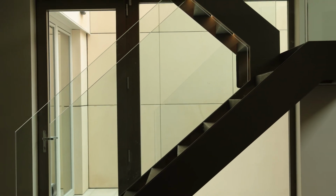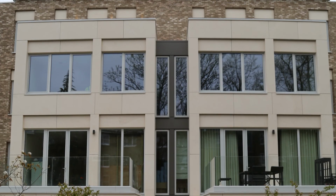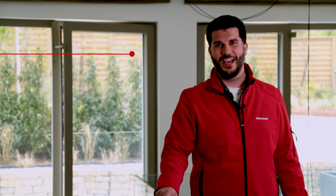The great thing about working with Optic Realm is the level of attention to detail they go to on every aspect of their projects. What it means is that the residents of this building and Optic Realm themselves will get many, many years of great service out of these products. The result of that care and attention is a window and door package that will stand the test of time, not just now, but for many years to come.